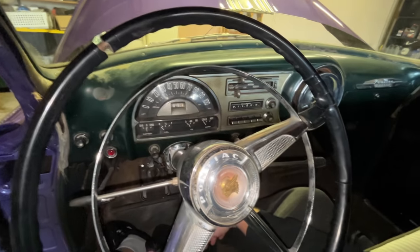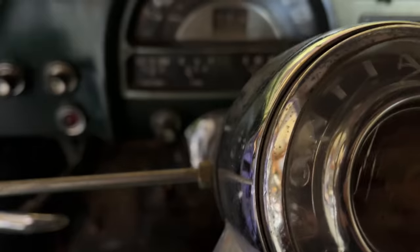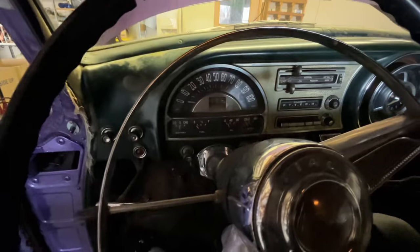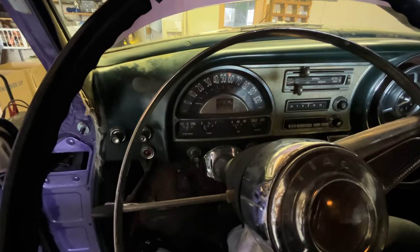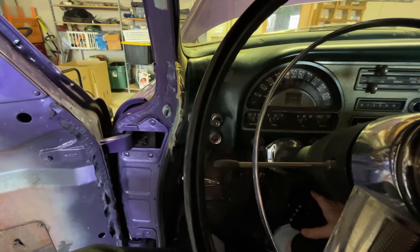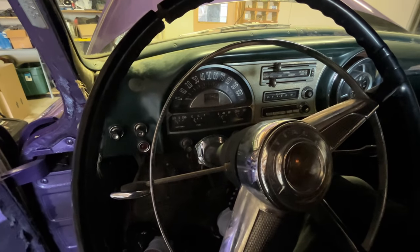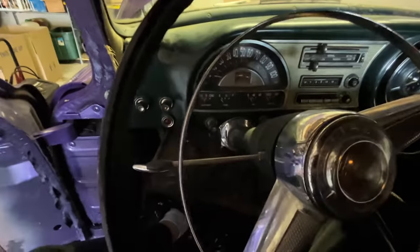I know someone's gonna say, hey, you're grinding the starter. I got it. Oh boy. She's getting closer. She's getting closer to running. Hold on. There she is. Idle, old girl. Idle, damn it. Woof. She's right there, man.